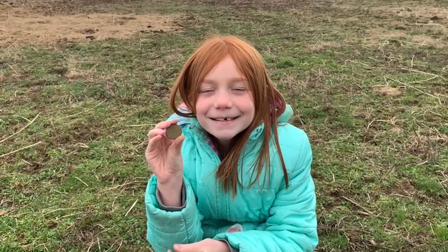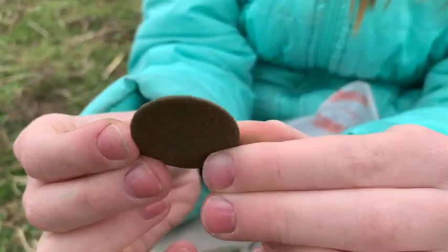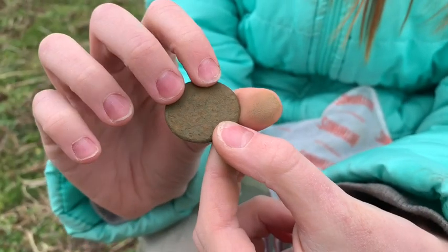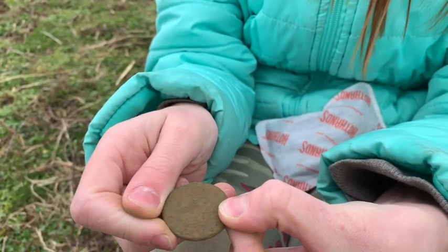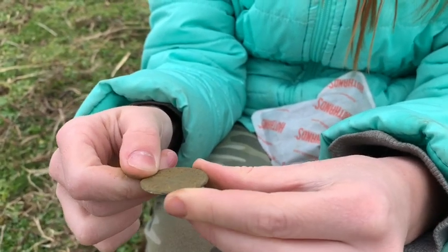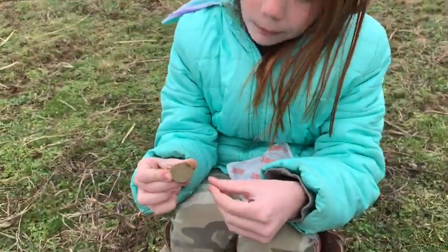Did we clean it off, Meg? Yep. Did we find anything? Yep. What did we find? A coin. It is a coin, but we cannot see any face, date, or back. Now, that is probably a very early, I'm going to say 1700s copper. That is a very, very large coin. We will clean it up a little bit more when we get home, but it has been in the ground a very long time. All right, good job, Meg.